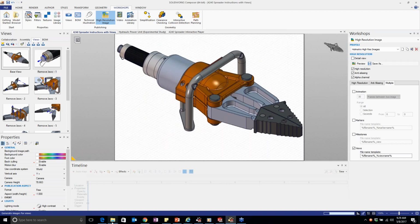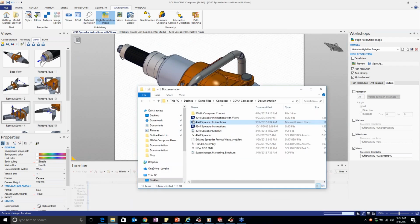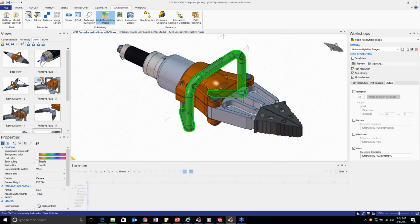Yes, I want to overwrite them. And then I'm going to go ahead and reopen that Word file. Okay, I'm just going to let it re-export the images first. As you notice here in all my views, you see that it's using that flat bar look. It's no longer that band tubing look.